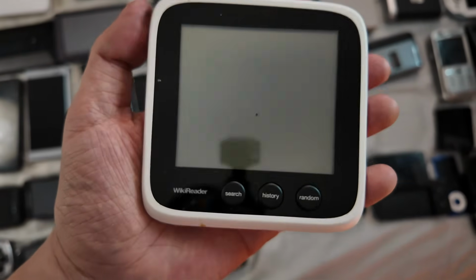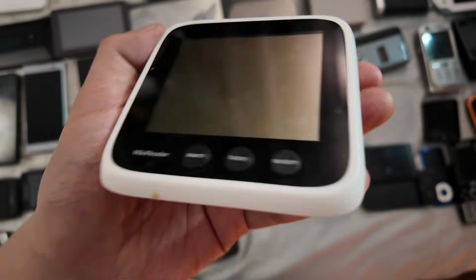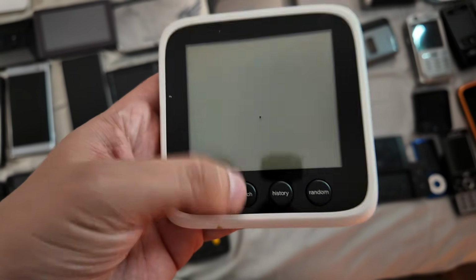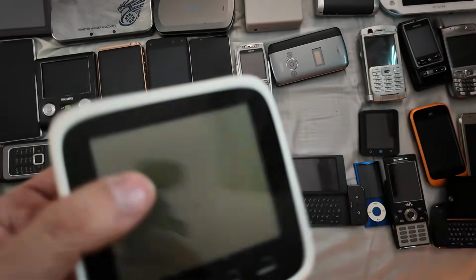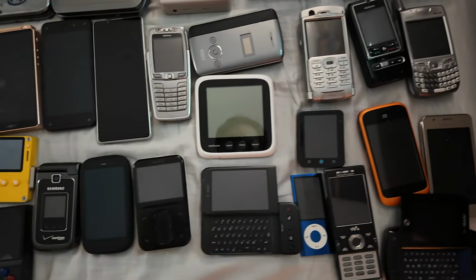So yeah, I have this Wiki Reader device. As of the latest update, I think was 2018. So I haven't been updating it for a while, but still, it's cool to have a device like this, right? That reads offline Wikipedia pages.